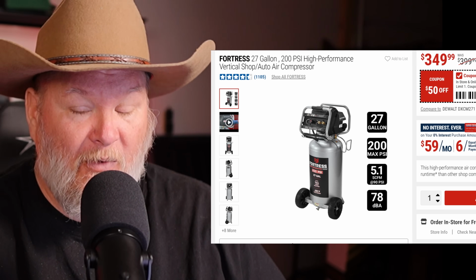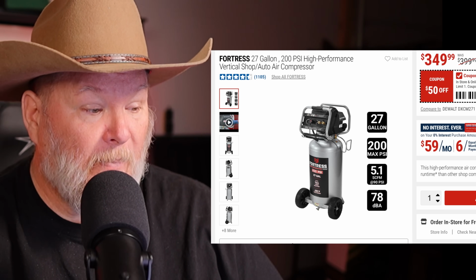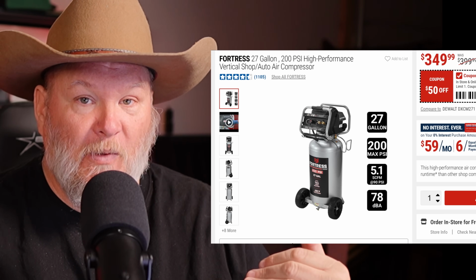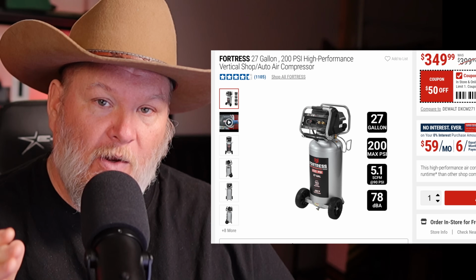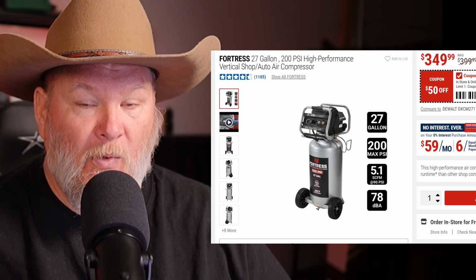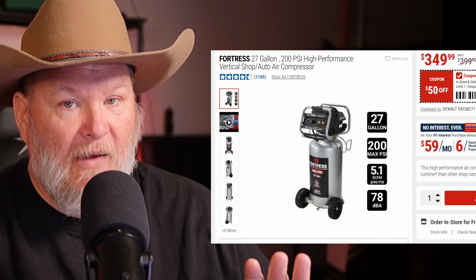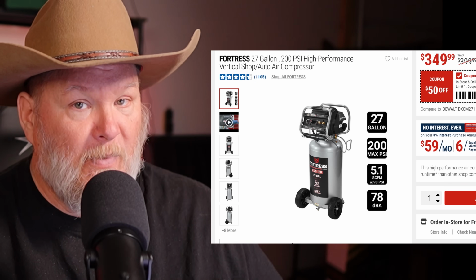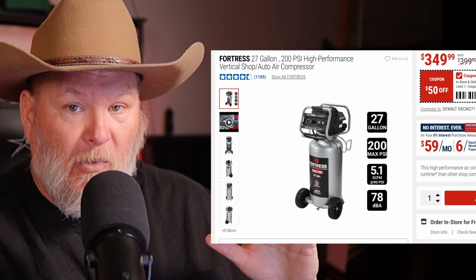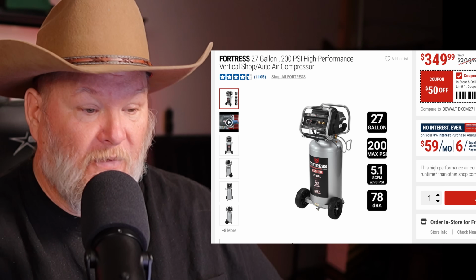5.1 SCFM at 90 PSI. That's a good amount of power, and 78 dBA, so it's still running under that threshold. I will say this, with these bigger compressors, you're going to want to make sure you're plugging them into a bigger circuit. Usually in your garage, you should have 15 amp circuits. You're just going to take every bit of that 15 amp circuit. Once it starts getting up towards that full pressure, it'll trip some breakers if you're not careful.